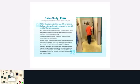Also, Finn was completely dependent in dressing. Now he can dress himself apart from some closures. When we started, Finn was unable to isolate finger movements and held his pencil in a dagger grasp. Now he can touch each fingertip to his thumb and he holds his pencil in a good tripod grasp. But that's not all. Listen to this.